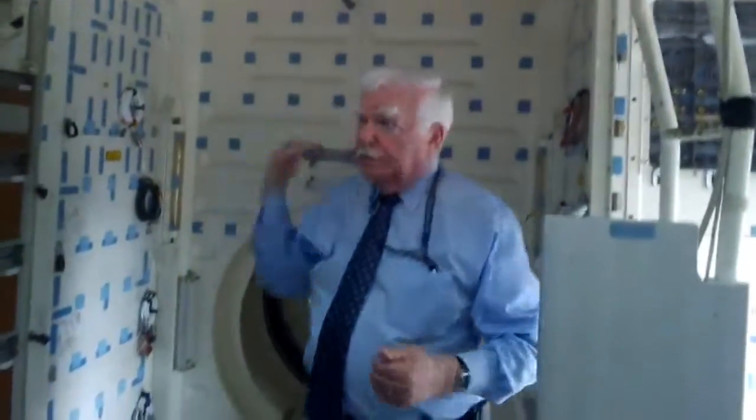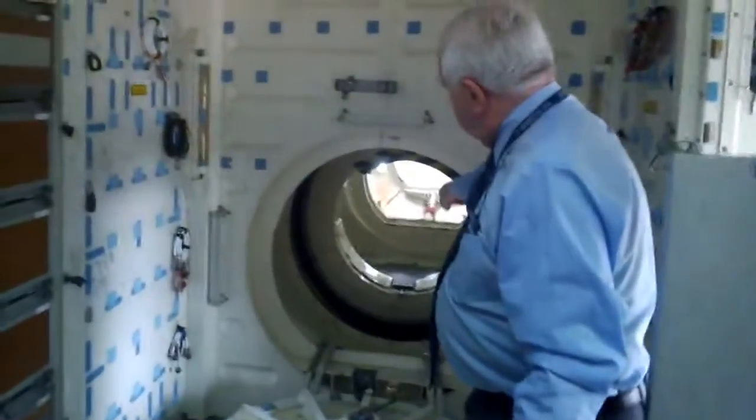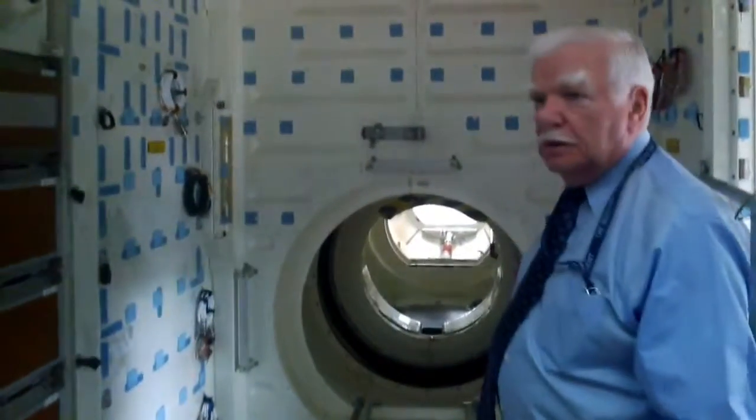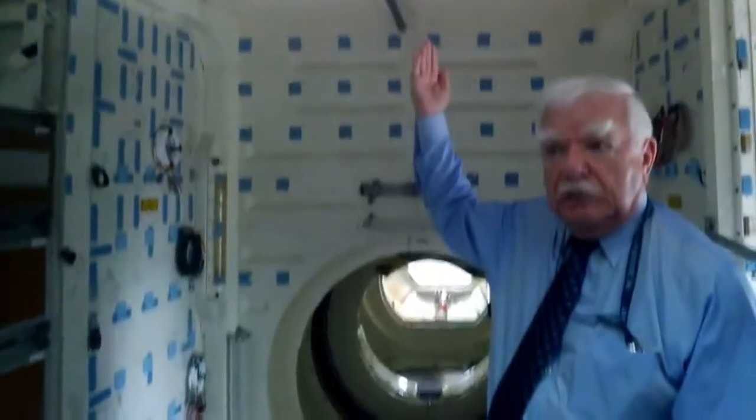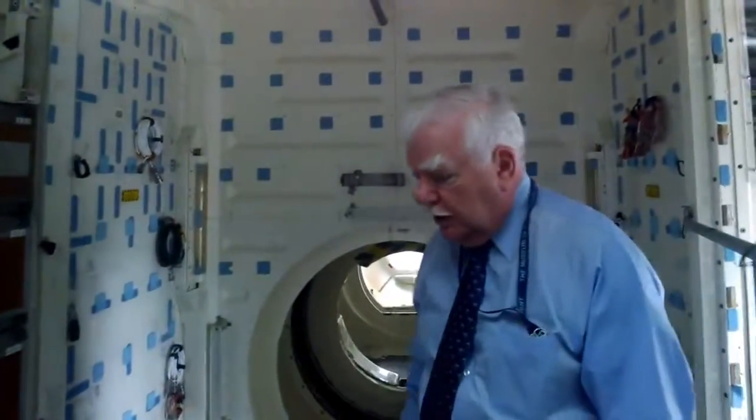Think of the shuttle as your body, with your head being the nose and the base of your spine being the docking station. That black panel back there is the middle of the airlock, and they would go up there to dock and get into the International Space Station.